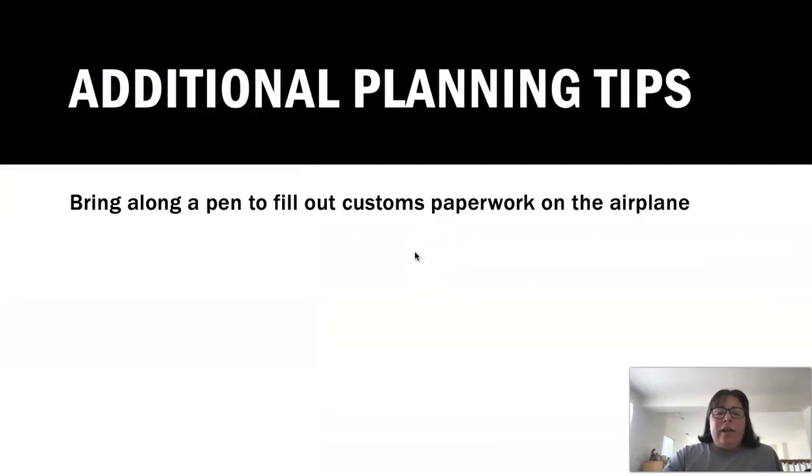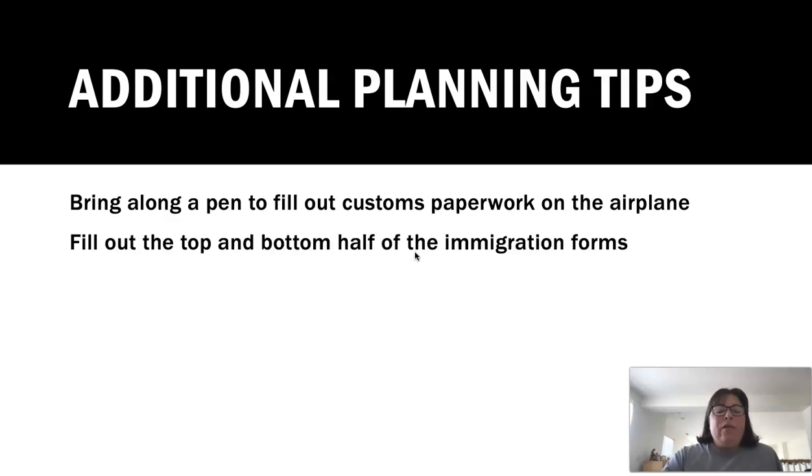A couple of additional planning tips. Bring along a pen. I always have a pen within arm's reach. Always bring along a pen or two just to fill out customs paperwork on the airplane. Filling out that customs paperwork is required for anyone coming in from a foreign country.